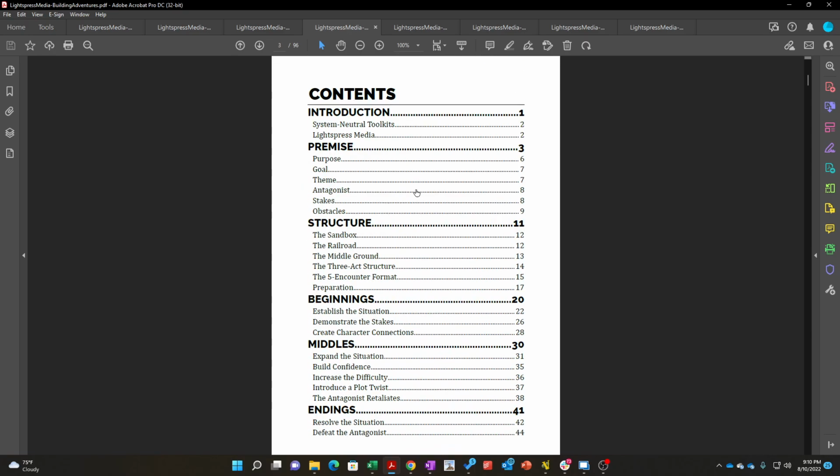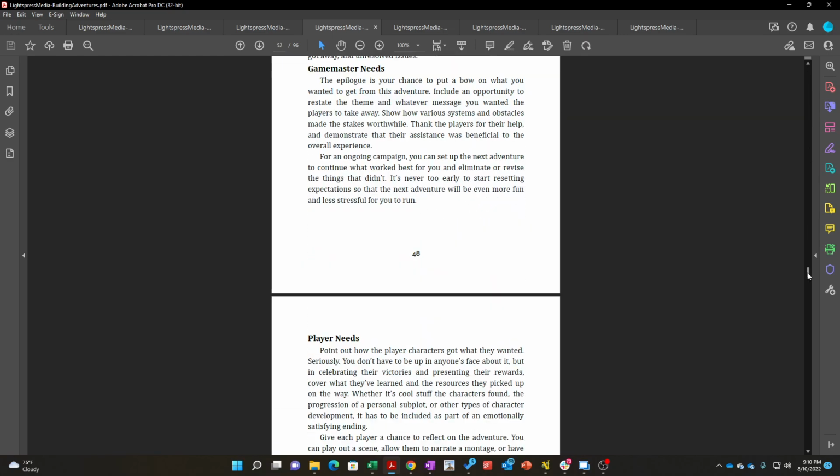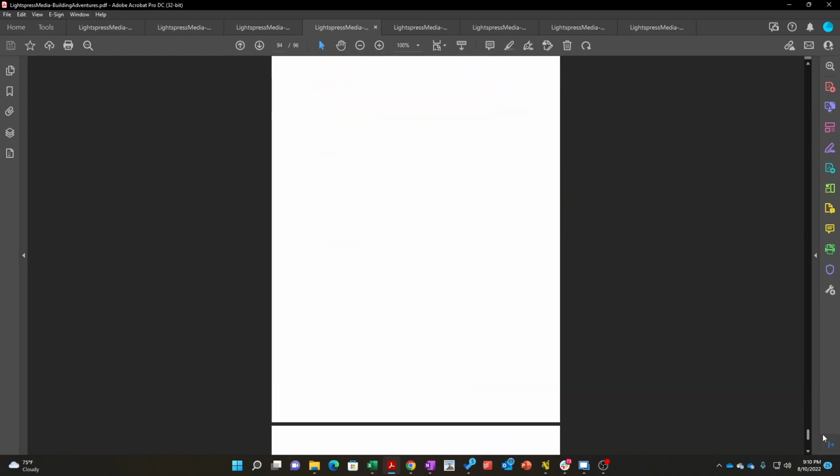Adventures. Structure: sandbox, railroad, middle ground, three-act. Oh, okay, you're building a story. Let's see if they have any charts. No charts.